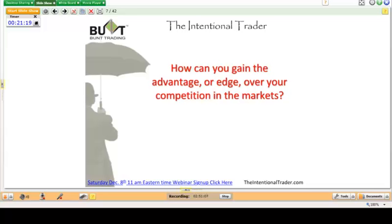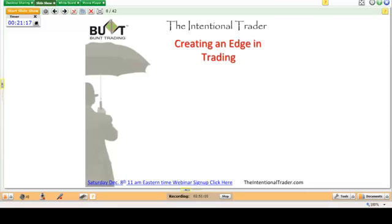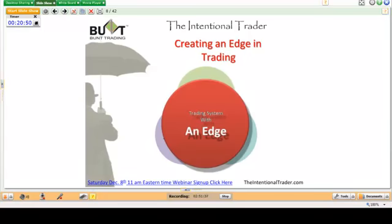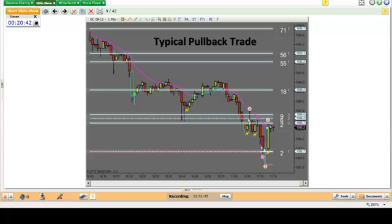So in trading, you've got several different things that people tend to use to create a trading edge. First of all, we're going to have some indicators. Then with those indicators, we create some setups. With those setups, we have general rules or specific rules for entering those trades. And then with all of those combined, we can create a trading system with an edge. Okay? All right, so as an example, here's a trading system with a tremendous edge.